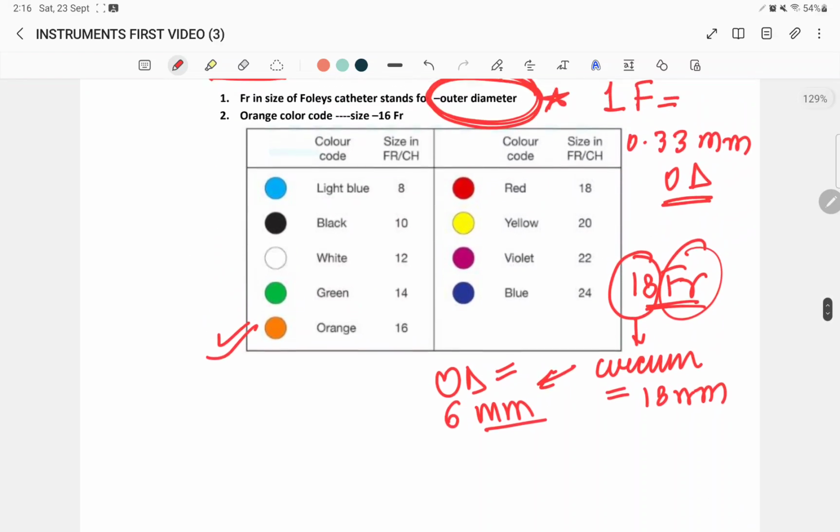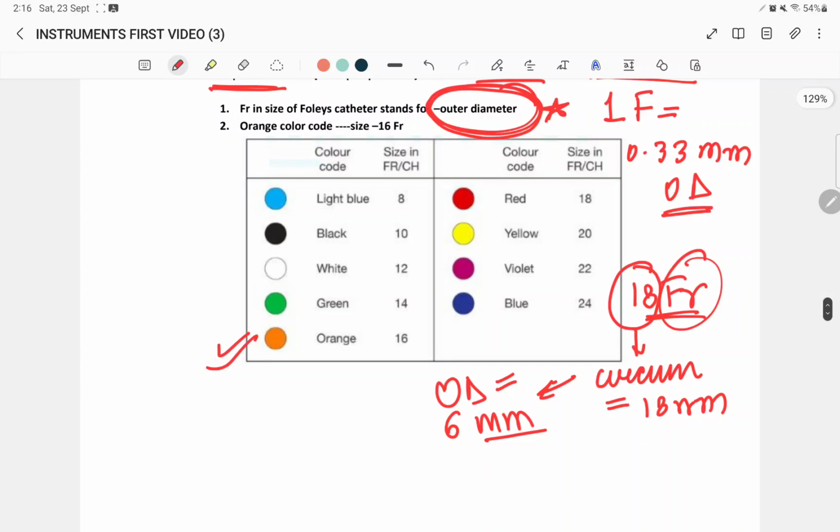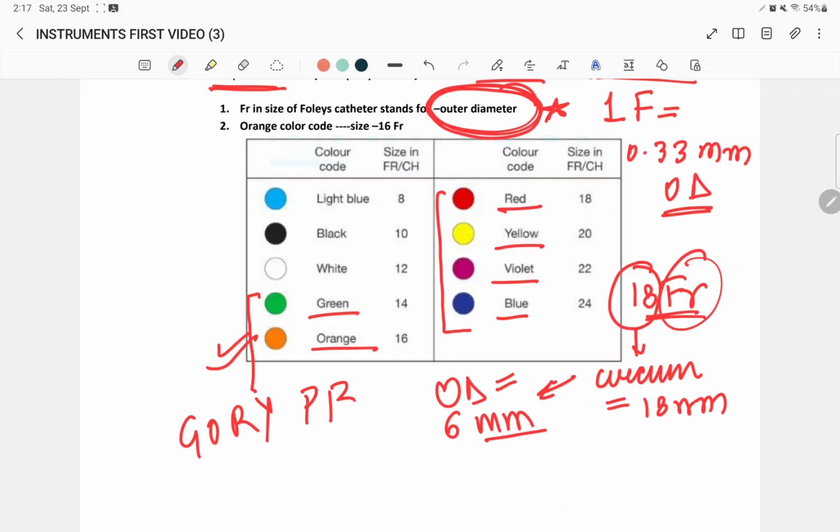So once again I'll show you this, and you can revise, or you can learn from this. See, mostly they ask from this area. So they ask green, orange, red, yellow, violet. So gory PB. This is the mnemonic.